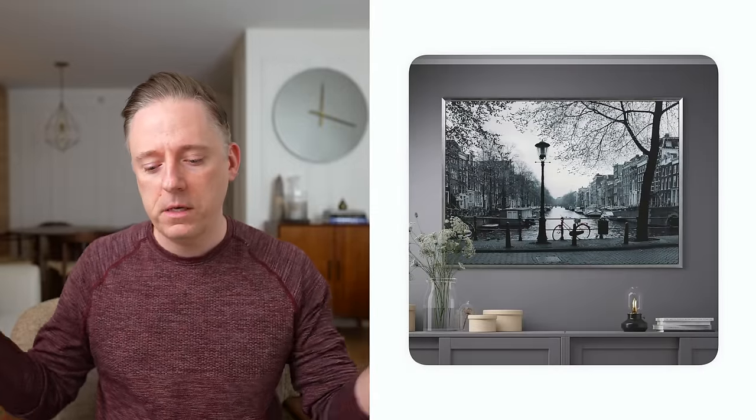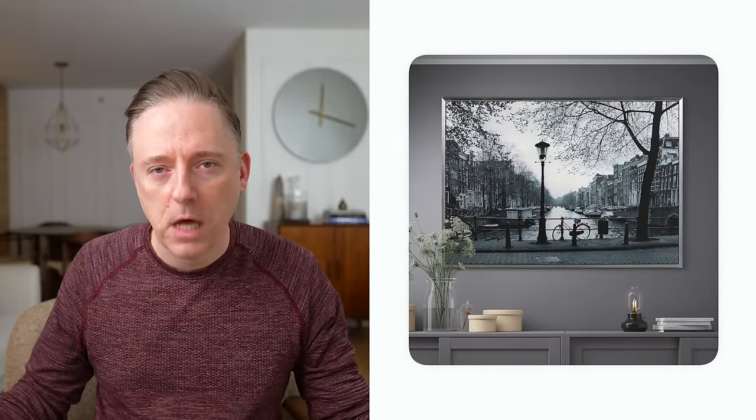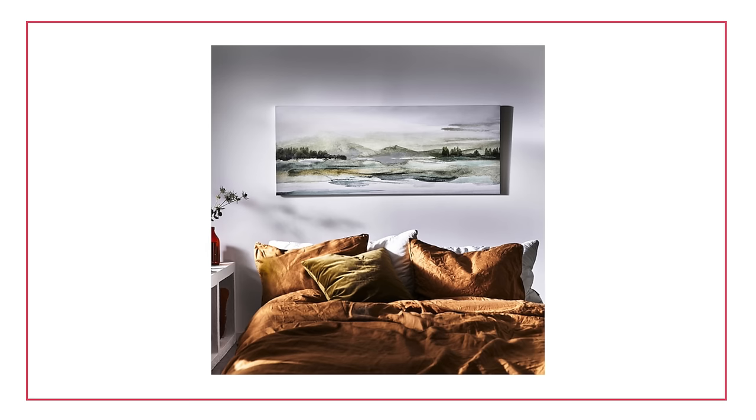We get it, you have the Amsterdam photo from IKEA, 100%. Maybe you've got the one with the buffalo, whatever, with the bridge. Maybe these are classic IKEA prints that we've seen 1,000 times, and they just look that way. They look generic, they look boring, they look like you don't care. Because you don't, because that's why you chose it.